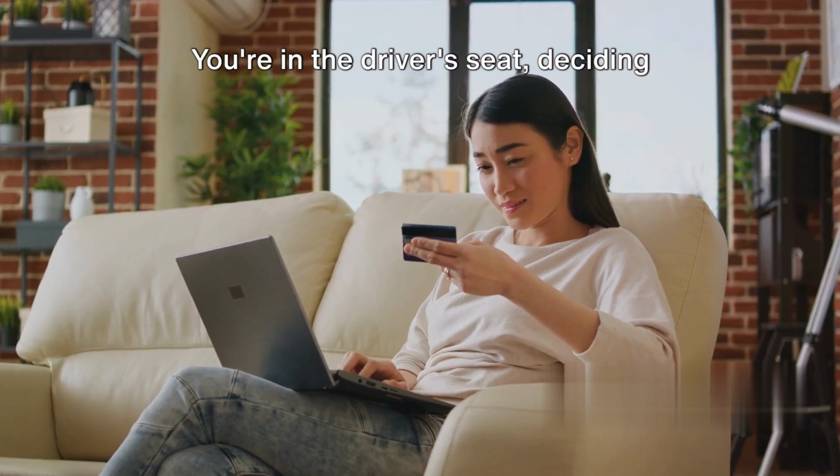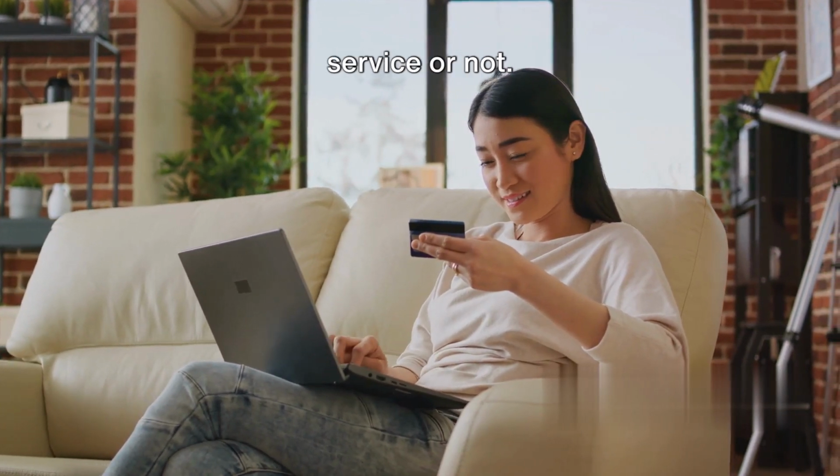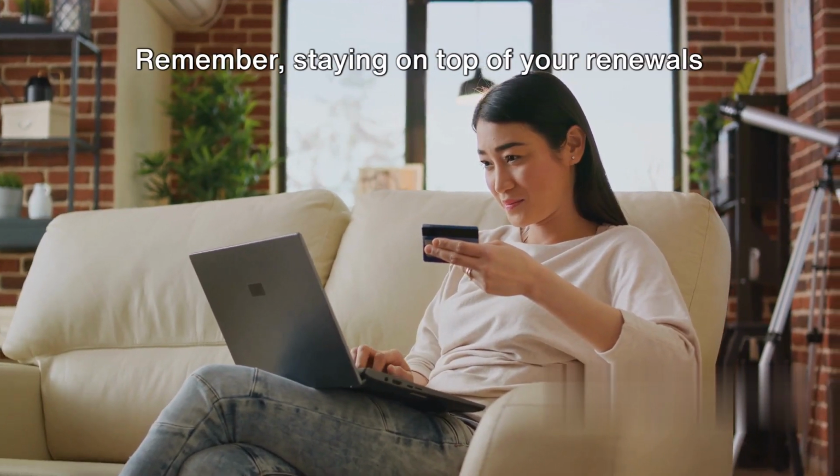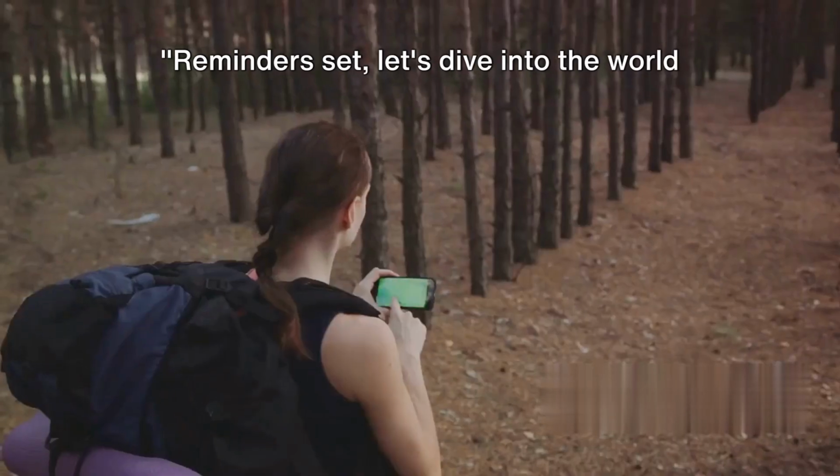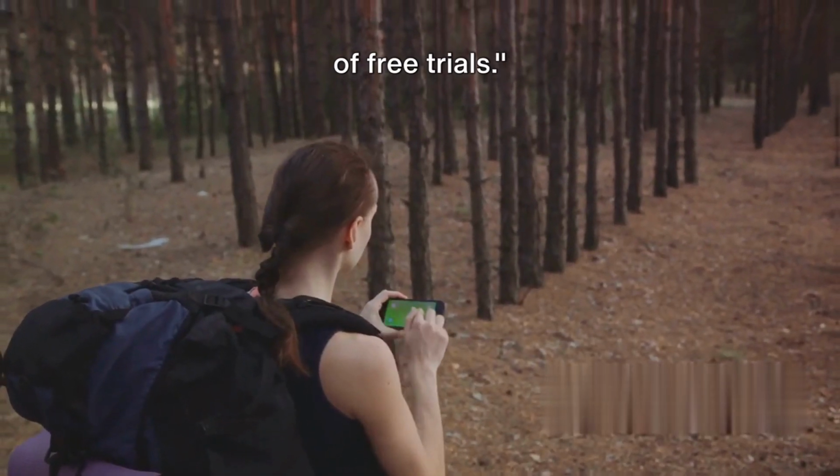You're in the driver's seat, deciding whether you want to continue with the service or not. Remember, staying on top of your renewals is key to managing your subscriptions effectively. Reminders set, let's dive into the world of free trials.